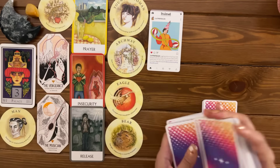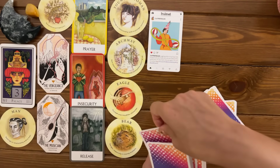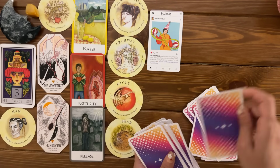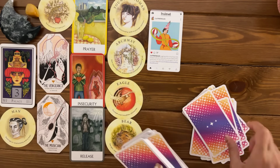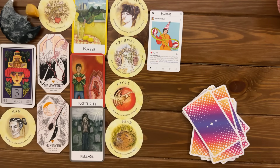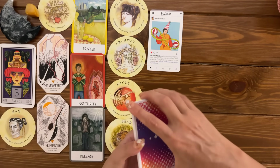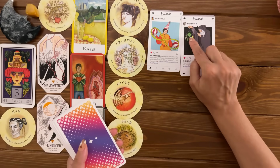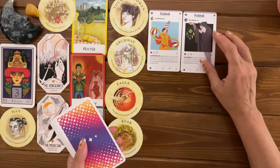Let's see the rest of your cards. And I see this one moving as well. Let's take 1, 2, and 3. Also this one, 4. Right. So, my dear pile number 3, you have the Hermit, time of great luck. Do you see that? You're carrying good luck with you.